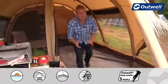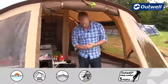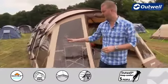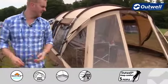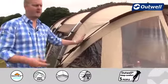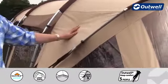So I think now what we'll do is just pop outside and show you some of the features around the outside of the tent. So perhaps if we start with the fly sheet that we're using here, you'll find this is our Outex AirTech. Now this is a polycotton material, and this version is a 35% cotton and 65% polyester.